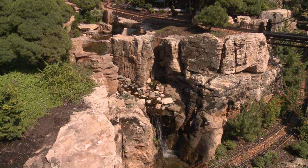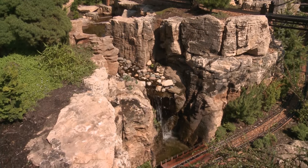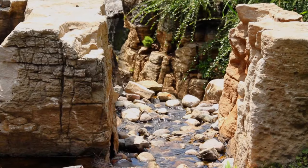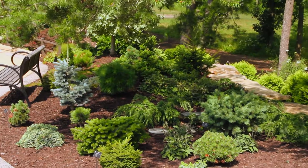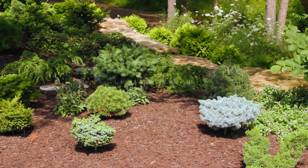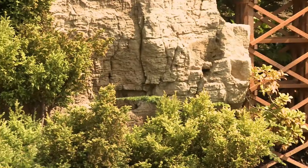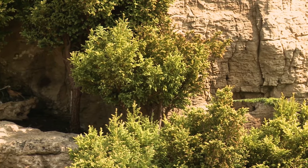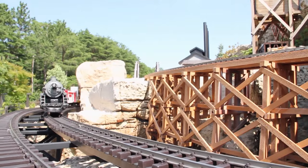We're at the Tall Tree Arboretum in Valparaiso, Indiana. What's an arboretum and why should we care? An arboretum is about trees and plants, and we should care because trees and plants are important to all of us. But trees and plants aren't the only reason we're here. We're also here because of trains.